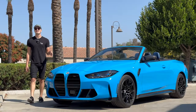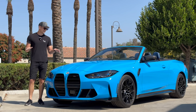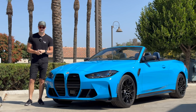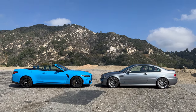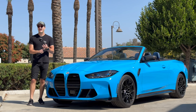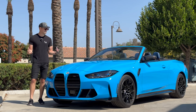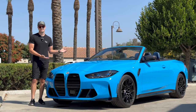So that is the best and the rest of Marty, the M4 Competition Convertible. And I have to say, it has been a fantastic partner. It may not be your uncle's E46 M3. It may not be your dad's E90, but it is a beautiful partner. It is fast, it's sharp, it's dynamic, it's fun, it's dramatic. And I've absolutely loved my time with it. It's been shockingly practical as well.